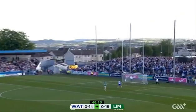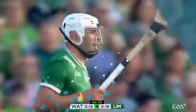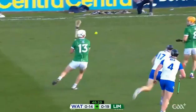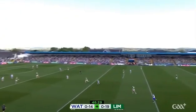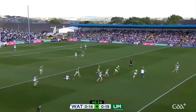Aaron Gillane wins the puck out, and Aaron Gillane comes up with another crucial score for Limerick. Look at this, high or low, Mike, over the shoulder, in the back of the net. This guy is the man for the big occasion. Gillane now starting to get into the groove. Limerick 5 up again.